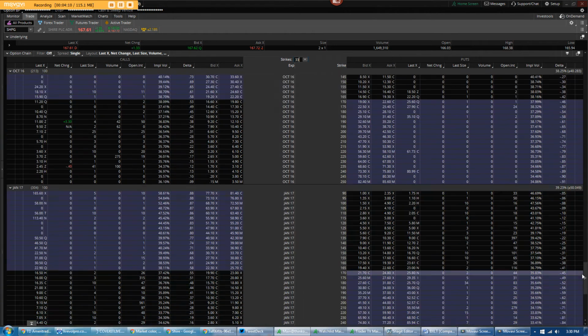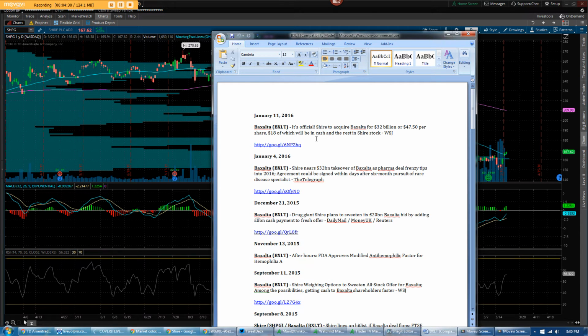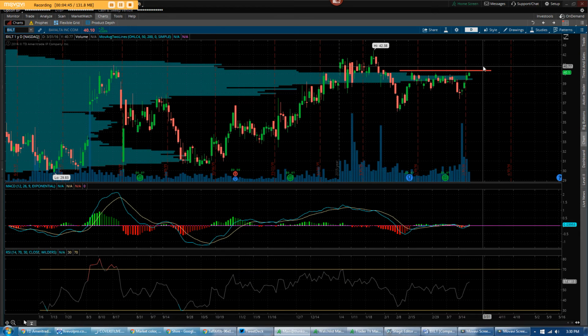And there were some that went right here. You have to go all the way out to October, and you'll see that there are a few that went as high as the 225 strike in October, with the stock at 167. Today is the 4th consecutive day of bullish order flow in Shire, and again, going back to my note, this is not an all cash deal, it's mostly being paid with Shire stock. So when Shire stock goes higher, that means the value being assigned to Baxalta stock will also increase, which means wherever Shire goes, Baxalta follows.